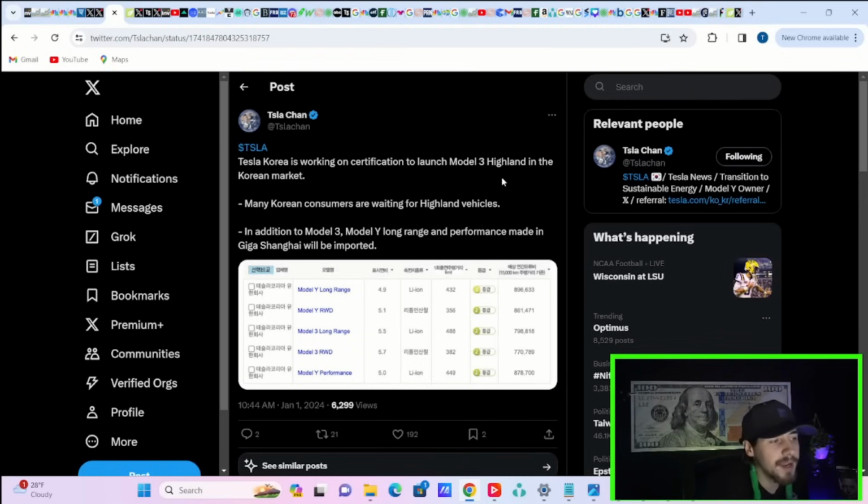Tesla Korea is working on a certification to launch the Model 3 Highland in the Korean market. Many Korean consumers are waiting for Highland vehicles. In addition to the Model 3, the Model Y long range and performance, made in Giga Shanghai, will be imported.